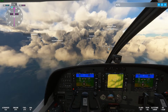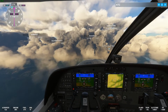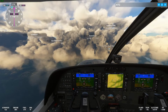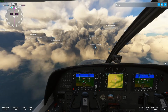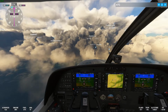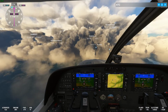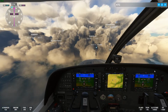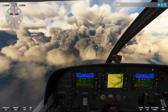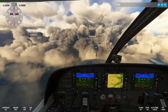Let's find out what river that is. Oh, it's not a river, it's actually a lake. So that's Woodland Park Lake. Oh no, Woodland Park is just off of that lake, which is Lake Merwin. Merwin.